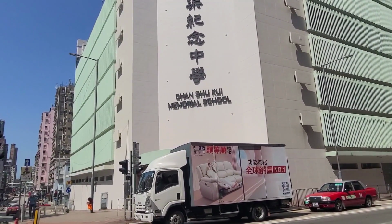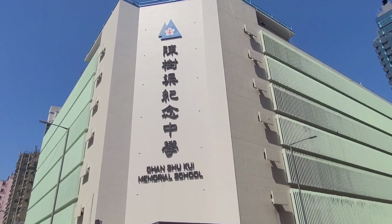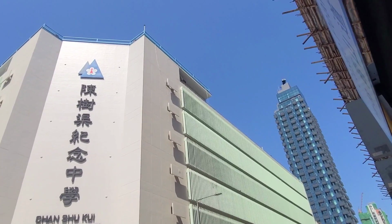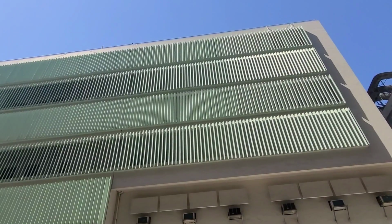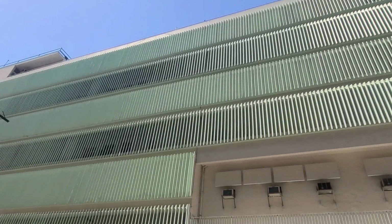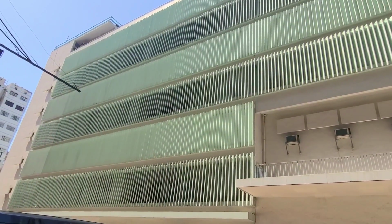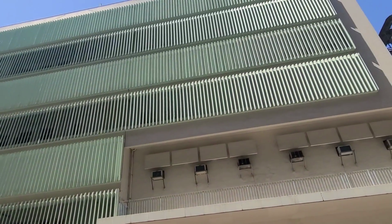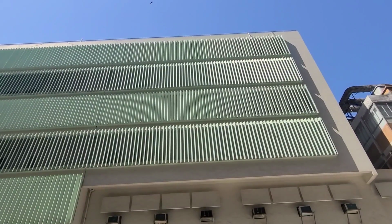Another landmark must be this school. I mean, I love concrete buildings, but is that just too much concrete? Just look at that design. I mean, it is really brutal. All those lines on there make it look like it's defending something, like it's an embassy waiting for a missile strike, but it's actually a school.